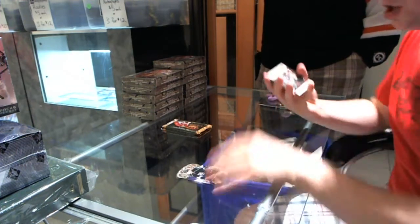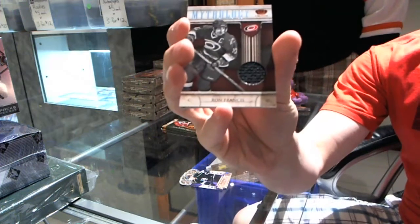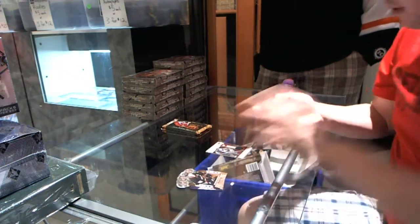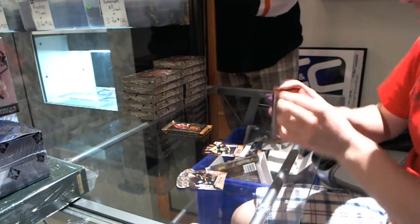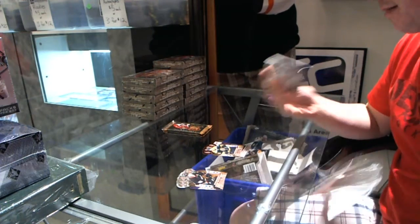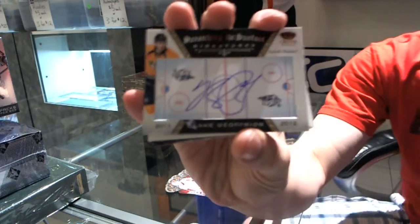We've got a mythology jersey for the Carolina Hurricanes, Ron Francis. And a ruby for the Boston Bruins, Rich Peverly. I'm already winning. We've got a scratching the surface signatures for the Nashville Predators, Blake Geoffrion.